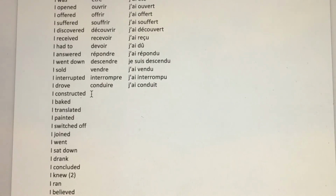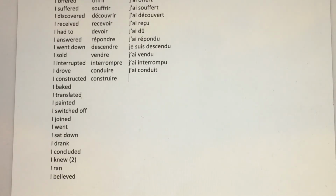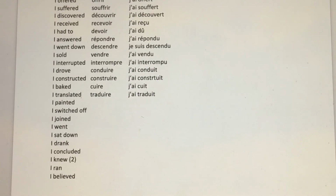It's the same for I constructed, which is the verb construire. And in the past, it will become j'ai construit. I baked, same thing, it's the verb cuire. I baked is j'ai cuit. Voilà. I translate, to translate is traduire. J'ai traduit. You see, they are kind of exceptions, but they all follow the same rule. If you have ir ending in an I, well, they have a T at the end. Traduire, j'ai traduit.